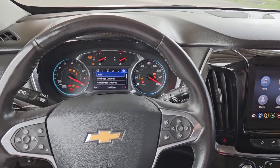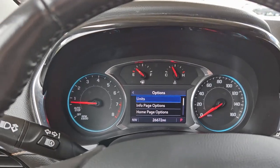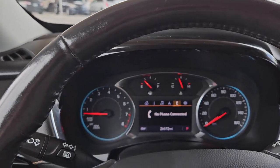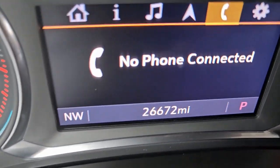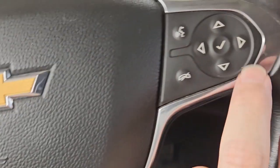Fantastic. All right, you can see all the gauges are fully functional. They're all going up and down. Amazing. Okay, so let's go ahead and take a close look here. This one has 26,672 miles. And it's got a really nice information center.